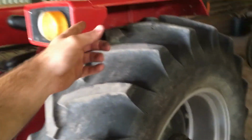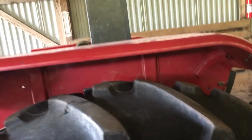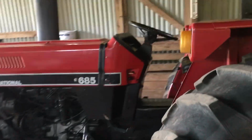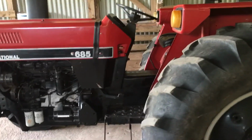What if the bolts are rusted fast? What if you can't get them off? What if you break them off? What if you got to go in there and heat them up with a torch? You could get an hour in taking a canopy off. So if you have a loader, front weights, and a canopy, you just paid probably 2.5 to 3 hours on the bill to do that.